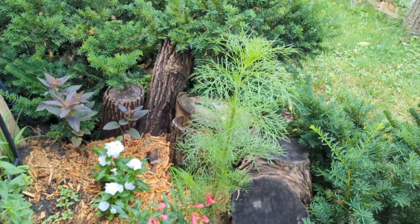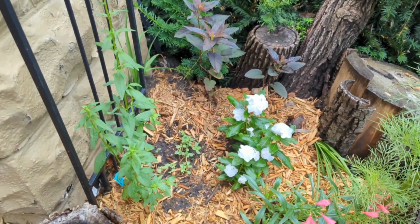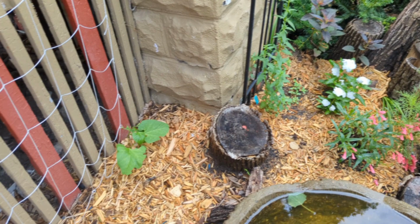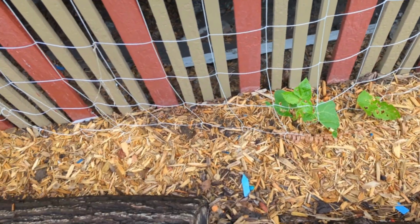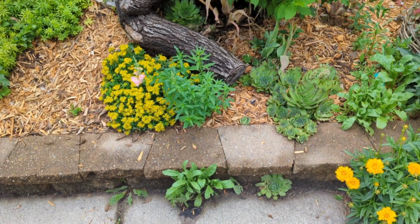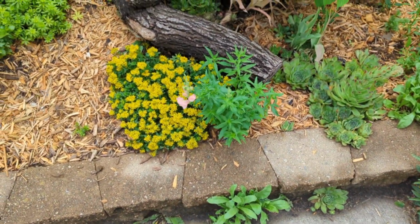My flowers over here in the corner are doing really good. They got a whopping from the rain, but they're going to be just fine. I planted some zinnias in there. Those are going to be beautiful. Oh, dang it. Moving on from the dang bugs killing my crops. All the chicks and hens look fantastic.